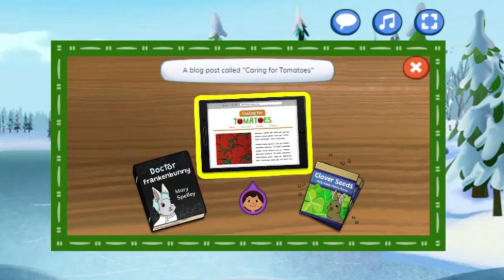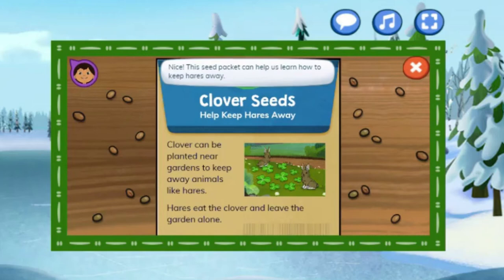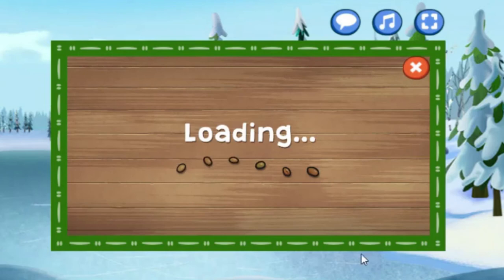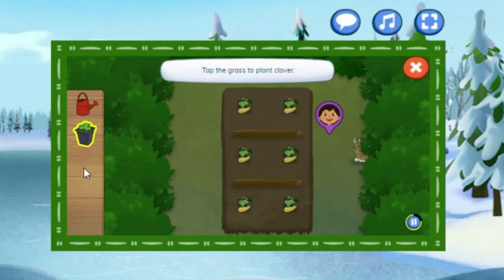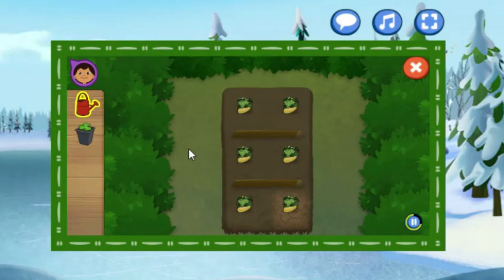Help keep hares away. Great job! Nice! This seed packet can help us learn how to keep hares away. Clover can be planted near gardens to keep away animals like hares. Hares eat the clover and leave the garden alone. What tool should we use to keep hares away from our veggies? Tap the grass to plant clover. Nice! That clover will keep hares out of our garden. Amazing!